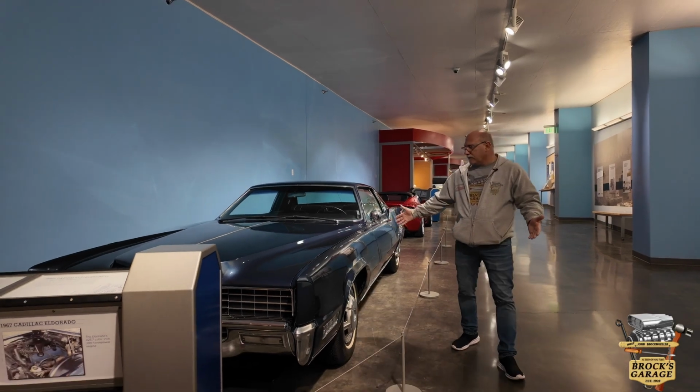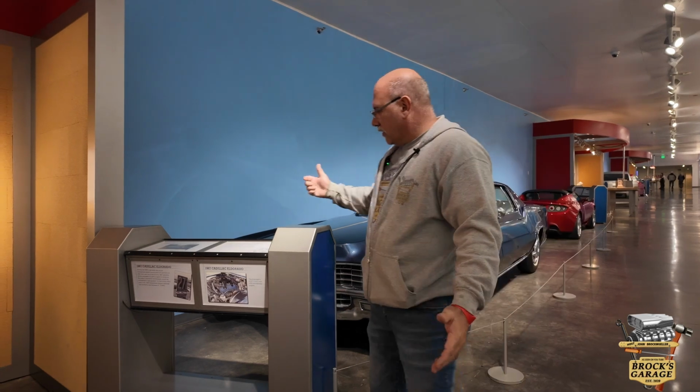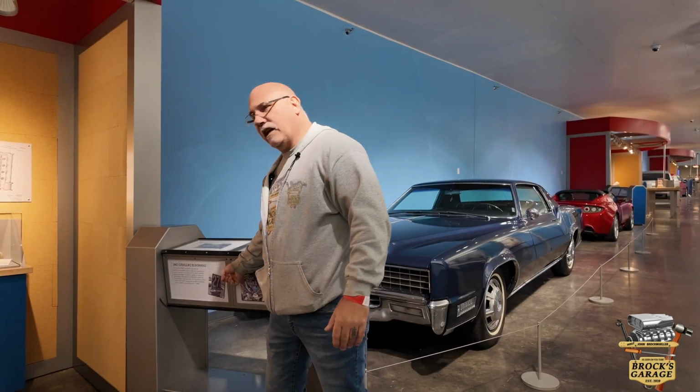So this is a beautiful example of a Cadillac Eldorado, a front-wheel drive car. And you know, you could afford to have this car because back then gas was only 27 cents a gallon. So remember the days, guys. I don't remember that far back, but it wasn't that bad when I was a kid either.